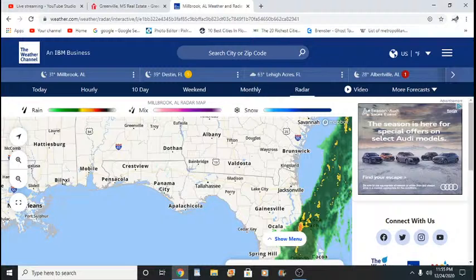It's actually snowing right now in Florida. Now, for the most part, let me confirm that my live stream's working the way it should. Yup, it sure is. Cool. So, it's actually snowing right now in Florida.